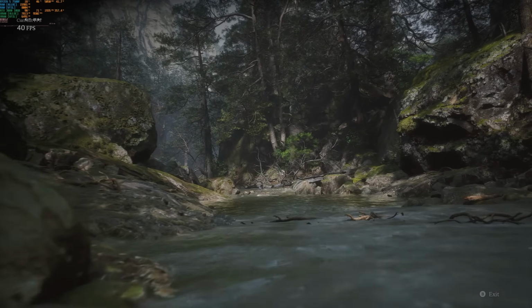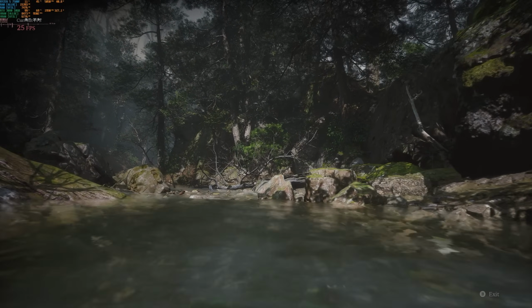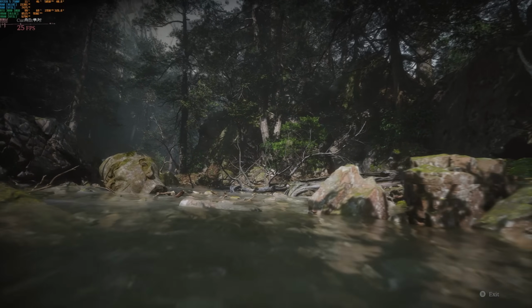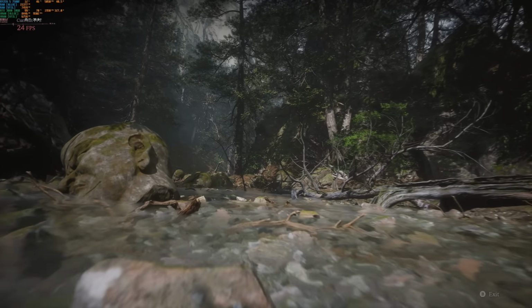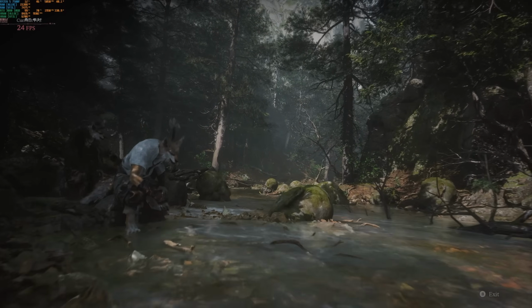The real solution, sadly, is full ray tracing. I say sadly because the medium preset is the best choice for balancing quality and performance, and even at 1080p you'll need to use DLSS to get to 60fps.